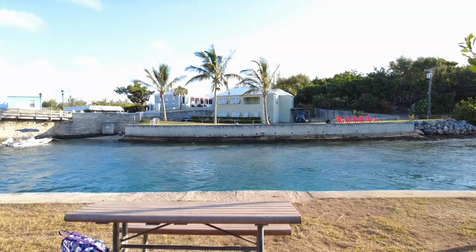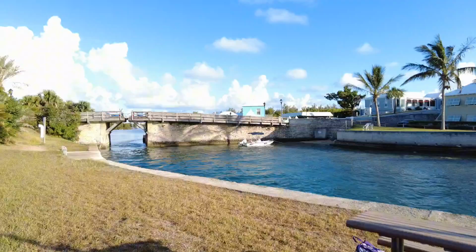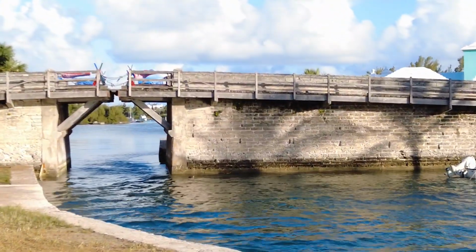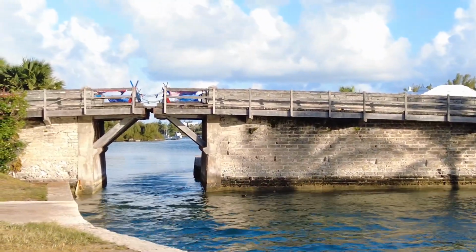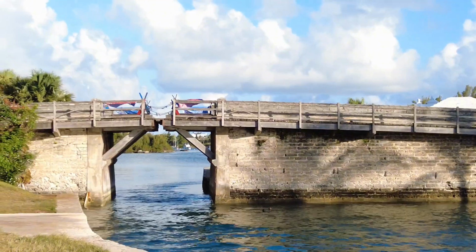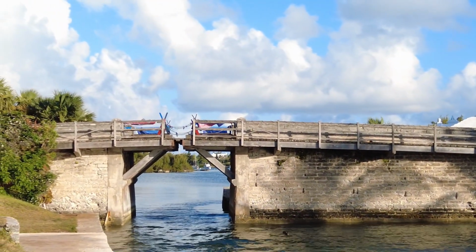So here I am back at Somerset Bridge. You will recall that yesterday, this is where I left off. Today is Tuesday, August the 6th, 2024, and I'm going to be continuing my walk from this point onward.